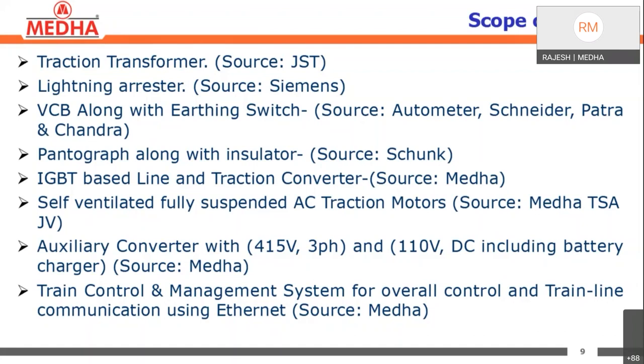So in our train, the electronics distributed at train level for overall controlling and management includes even the communication system. Here we are using Ethernet based communication. Altogether, all the electronics and communication, we finally call the TCMS, train control and management system. This is also purely from Medha. The electronics will be distributed across all the coaches.